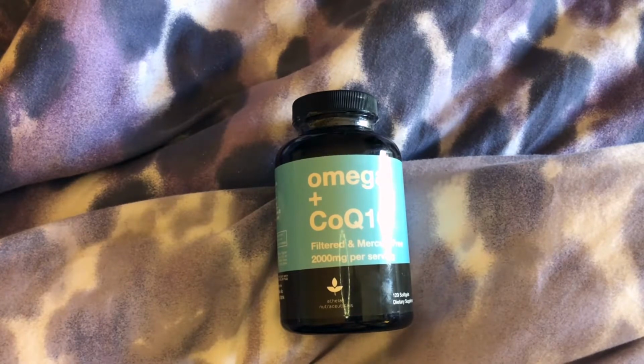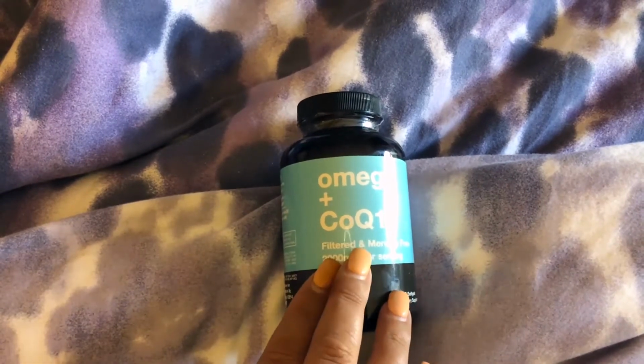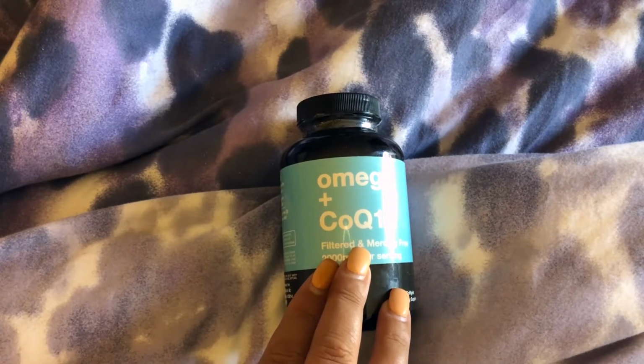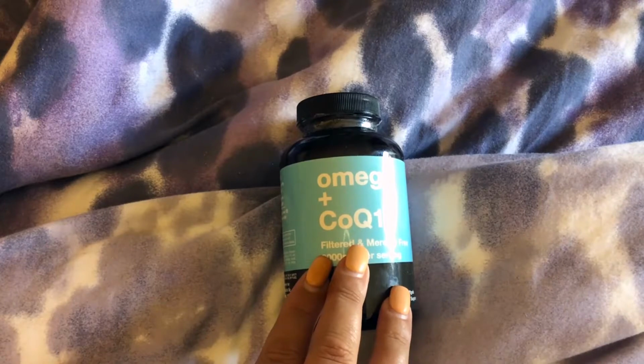Get the most out of your omega-3 and CoQ10 supplement. Take 2 soft gels, 1 to 3 times daily. So this would be probably a couple week supply if you're following that. And like I said, be sure to take it during a meal so it's quickly absorbed and digested. And you can see results in as little as 2 to 3 weeks.